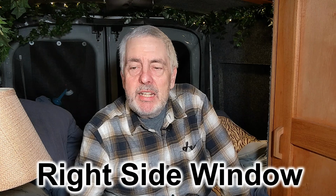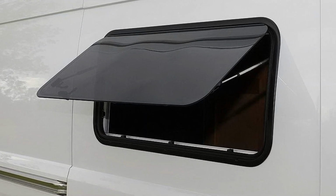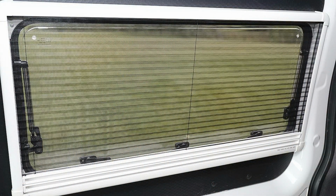All right, number 3. And the number 3 is actually one that's not an RV one specifically, why I love it the most, but that is my side window. I have a side window on the right side of my vehicle, so it's behind the passenger seat. And when I'm driving, I can look over my shoulder and see out the window. It's wonderful. I can see people when they're merging. I can see people when I'm making a right-hand turn. It is a big benefit to driving.